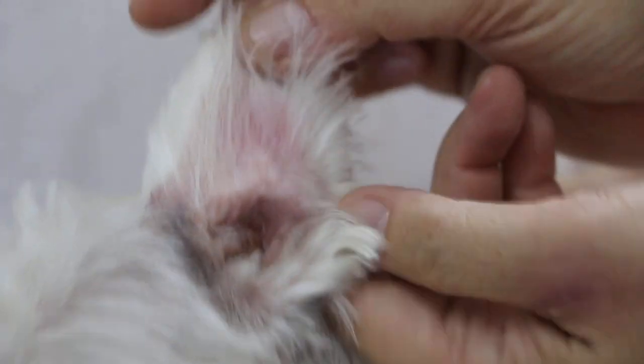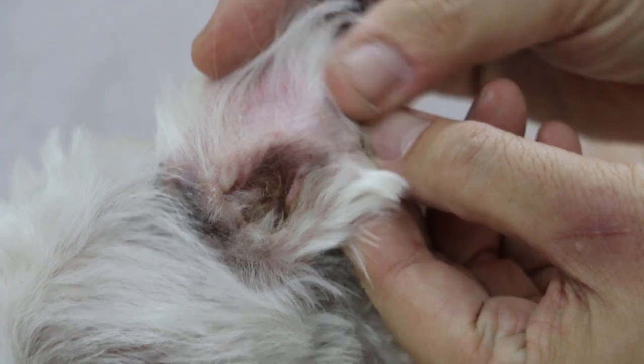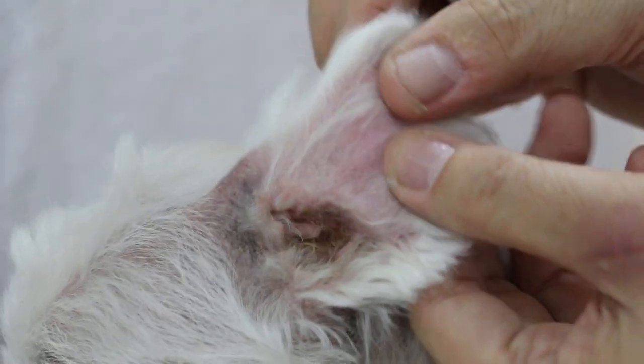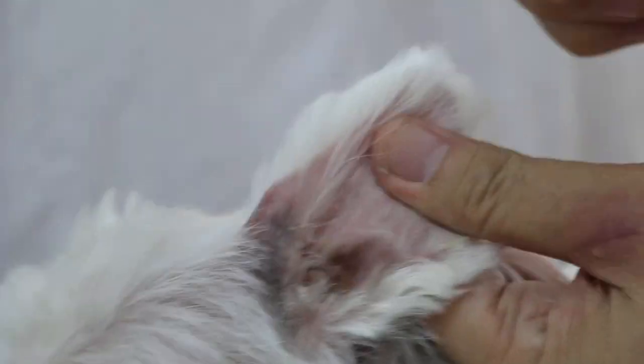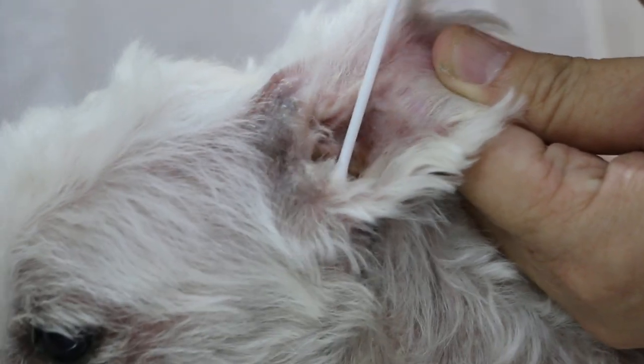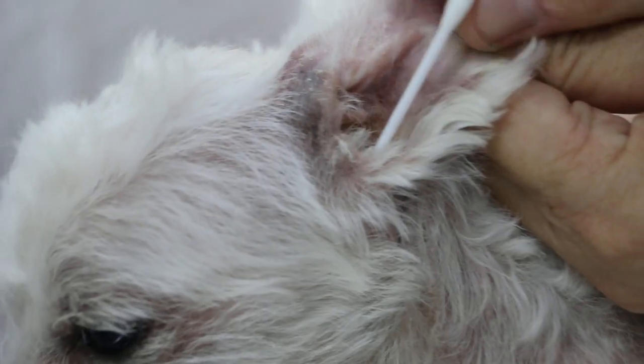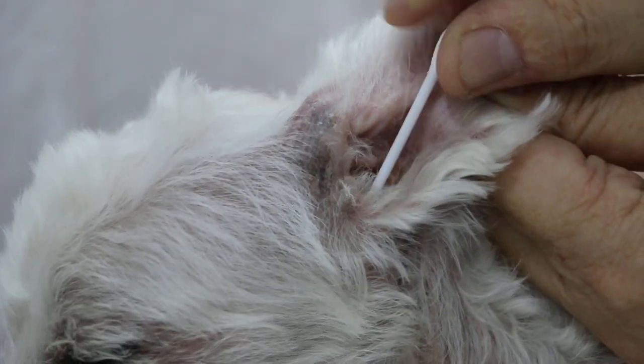Now, surprisingly, this ear actually is quite clean, because most of the whole ear is black. But there are crusts here, so you might have scabies sometimes. Do you apply something? No. Do you apply any shampoo or anything? Medicated shampoo? No. So normally this ear canal is quite big now. I will just check. Any smell, anything? No.